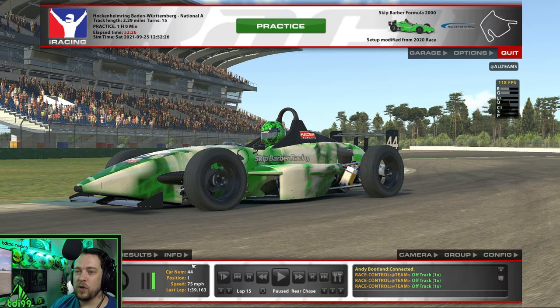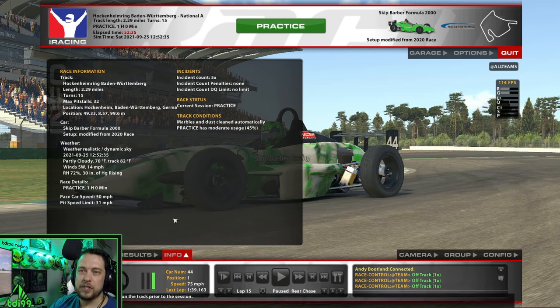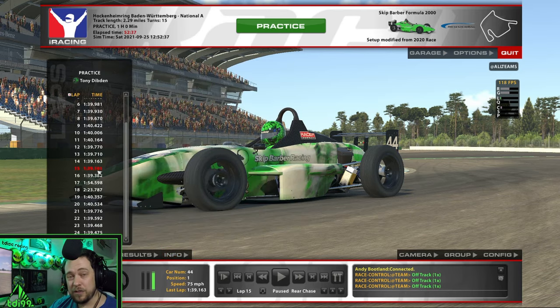Anywho, let's crack on with what I normally show you guys. Track temp, 82 Fahrenheit degrees will be above my head. Hopefully that's pretty accurate to what we're racing. Track usage, as always, 45% for my track guides. The lap I'm going to show you is lap 15. We did try and go out and beat it, and we got pretty close, a couple of tenths away, but couldn't beat it. 139.101. So fingers crossed that is a relatively decent time.